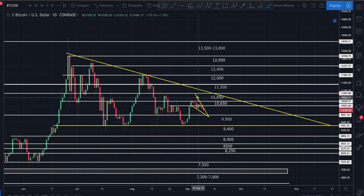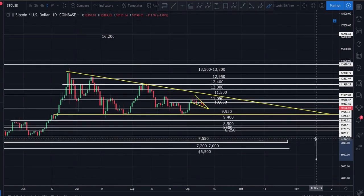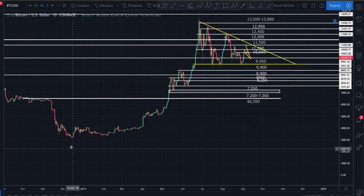An overall descending triangle is historically a bearish pattern, which means that probability would favor a break to the downside from this overall larger structure here. That being said, as we talked about in the last video, guys, we are still in an overall macro uptrend, and we have been for the last 9 months or so. There's no question about that.